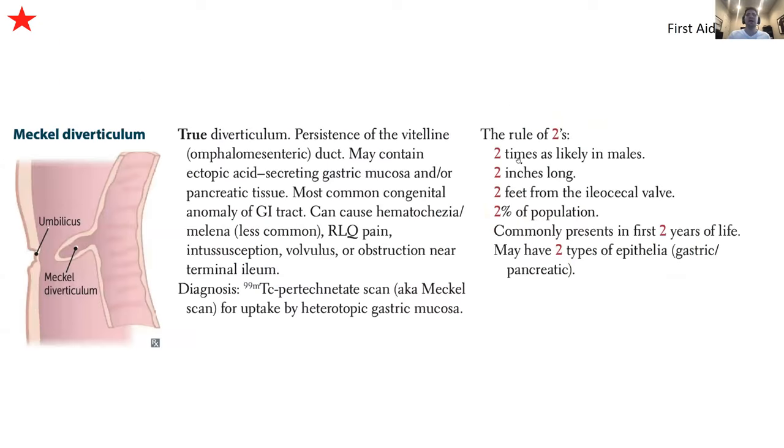So this is the mnemonic, the rule of twos: twice as likely in males. It tends to be 2 inches long, 2 feet from the ileocecal valve. That is if you stretch out the intestines, if you were to measure it. And that's why it can often mimic appendicitis, it is close. Like I said, you have to stretch it out, but when your intestines are all in your abdomen, it is fairly close to the ileocecal valve, which is close to the appendix, which could cause problems. 2% of the population, typically presents in 2 years of life. Two types of epithelium, right? So this is ectopic tissue, and you want to remember that.